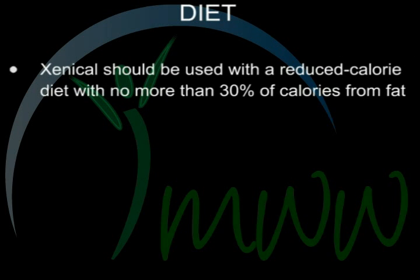Diet. Xenical should be used with a reduced-calorie diet with no more than 30% of calories from fat. It is not recommended for you to have a high-fat intake diet and use Xenical.